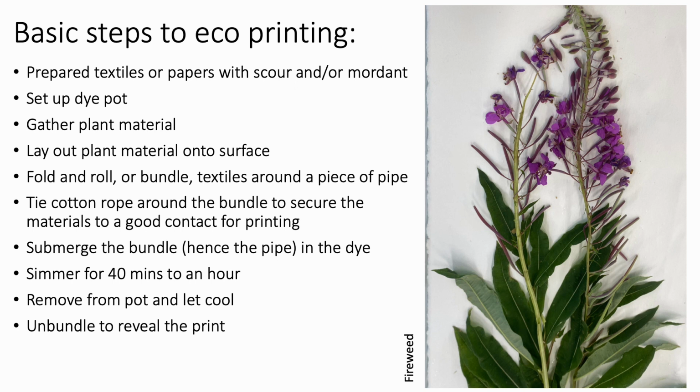Getting ready to print is very labor intensive. But if the investment in labor hasn't happened beforehand, the risk is that the prints may not be as successful. For this workshop, I prepare all the materials beforehand, scouring the textiles, not the papers, but the textiles for sure, and mordanting both textiles and papers. I also set up the dye pot. As a group, we will gather the plant material together, and individually you will then work on your own pieces, which I'll show you in a video coming up shortly.